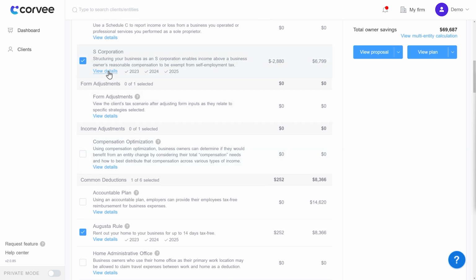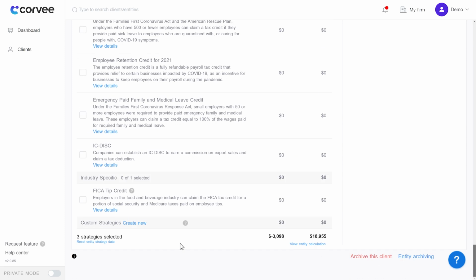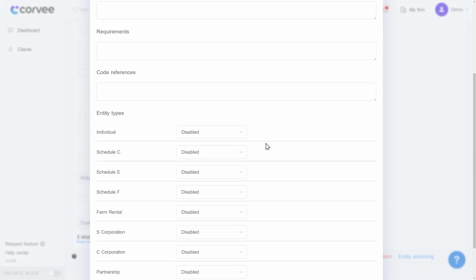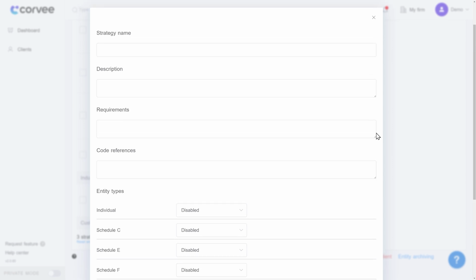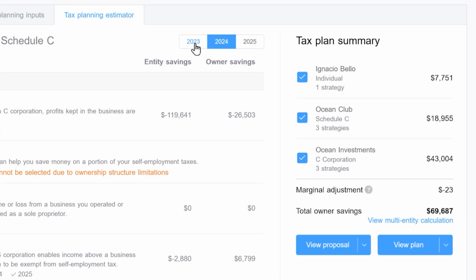Loads of strategies here, big long list, but the cool thing, if I scroll all the way to the bottom, is you can actually load in your own custom strategies that'll show up in all of your reports and tax savings calculations. So I can put my own stuff in there in addition to their strategies. Back to the top, we've got 2024 selected, but we can also change the prior year and the following year to do multiple years of planning at a time.